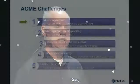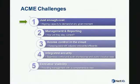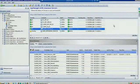First, we'll tackle the challenge of aligning capacity in demand to real time. For that, I'd like to introduce the NetIQ team that's been helping Acme to implement these solutions. So we've got Tobin, Alex, and Ted here to walk us through these solutions. Guys? Well, Eric, like many enterprises, we're using App Manager to monitor the health, performance, and availability of our system. We're using our response time modules to monitor the end user experience. And because of our field people using VoIP for their communication, we're also monitoring that service.